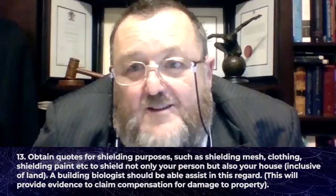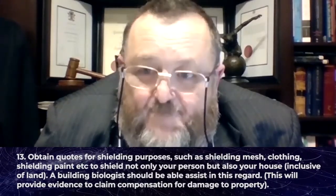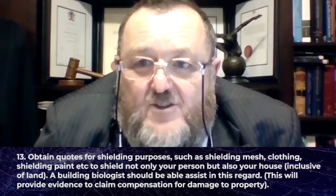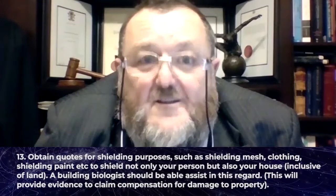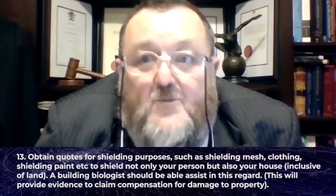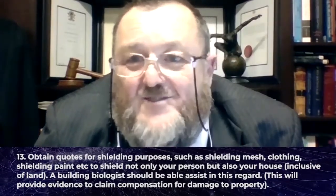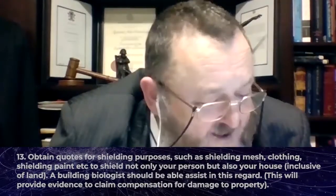Now, to give an idea, to build a large Faraday cage over an entire property is going to cost a fair bit of money. So you can imagine how much, if everybody started flooding in and saying, well, if you're going to build these towers, I want to be protected by shielding. That's where we go with possibly class actions, etc., possible independent civil litigation in the civil sphere. So that's pretty important to do if you can. And it's just getting a quote. That's all you're asking. That's not going to cost you anything, is it? It's just saying, excuse me, building biologist, how much is it going to cost to shield my home?